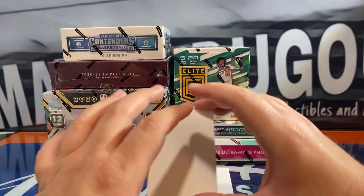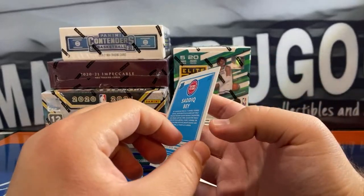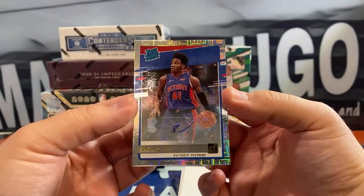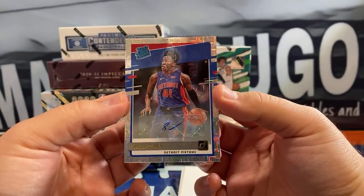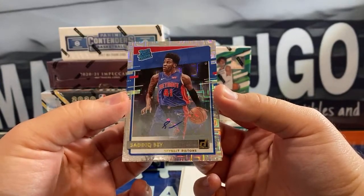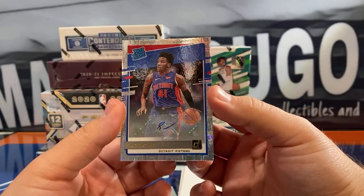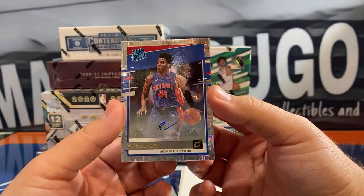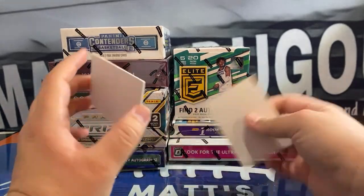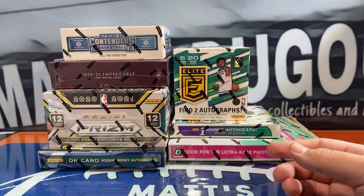All right, and last one out is going to be Pistons again. Nice, nice start for the Pistons. That'll be Sadiq Bey, rated rookie base autograph. Nice. Congrats, Detroit. Big start for Vladislav. Congrats on that. Right, and that will do it for a little box of Donner's Choice. Nice.